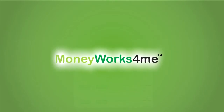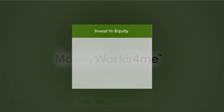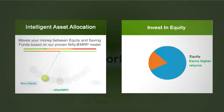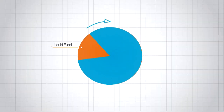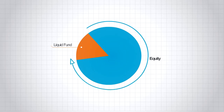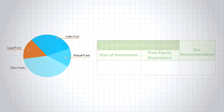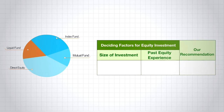We now bring you simple-to-use solutions based on this that enables you to allocate the right percentage of your savings to equity depending on where the market pendulum is. The rest is parked in a liquid fund, an extremely low-risk investment that can typically earn 5% returns after tax. But in equity, what do you invest in? You can choose to invest in equity through index fund, mutual fund or direct equity. This depends on the size of your investment and whether you have invested in equity in the past.